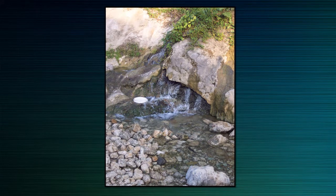This is actually a spring that's flowing out from the side of a mountain. We had to stop here to get clean water during a drought period to take back to our house. And that white thing there is the lid to a bucket. Oftentimes we'll stop along the roadways. One of our trucks had a tendency to overheat, so we would need water because the radiator would run out of water, and we'd stop to fill up here.